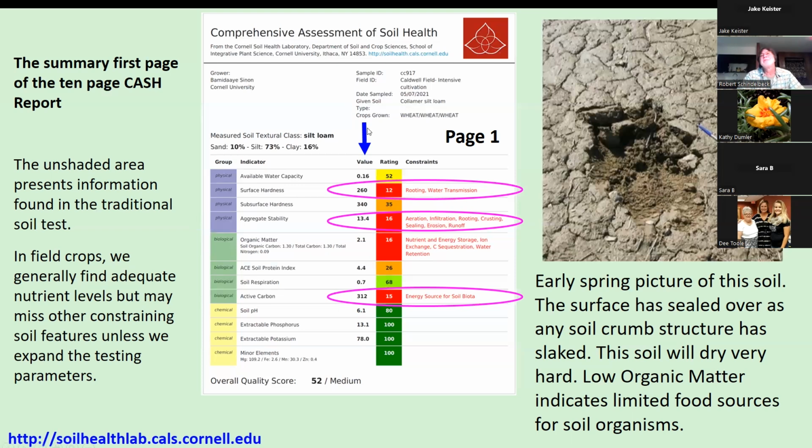And so this is what you'd see in the real report. I've highlighted in these pink loops here to show just where the test isolates that the surface hardness is in the red zone. That's going to affect rooting, water transmission, water entry, erosion, runoff, all that. Same with the soil structure, again affecting the soil aeration. You can see how it's kind of smeared and crusted here. That's going to affect oxygen transfer, CO2 getting out. Rooting, crusting, sealing, it's just a mess. This is one of the tests in the physical realm.